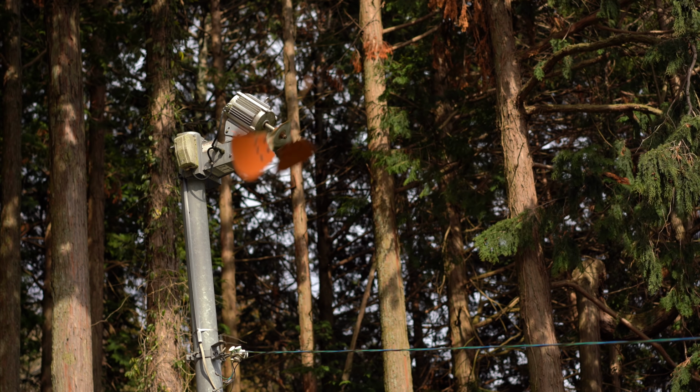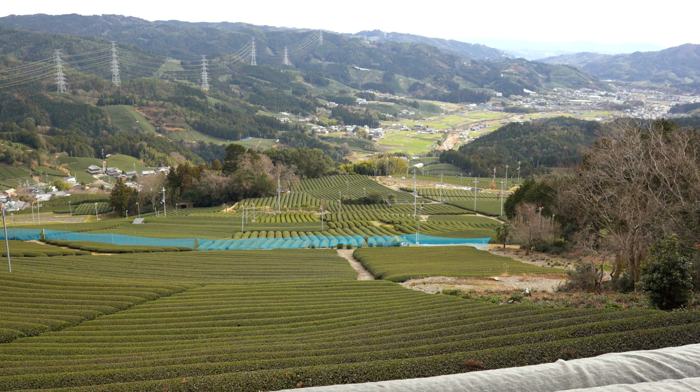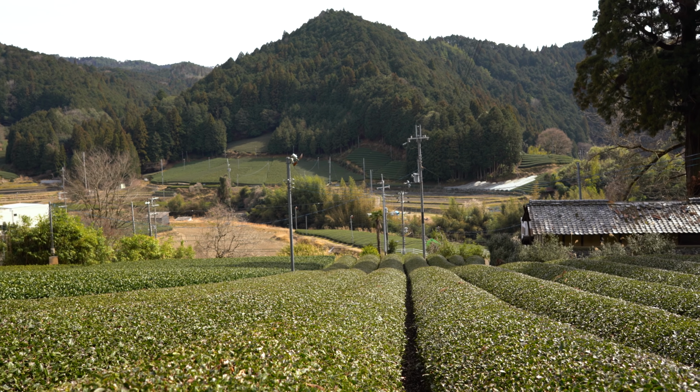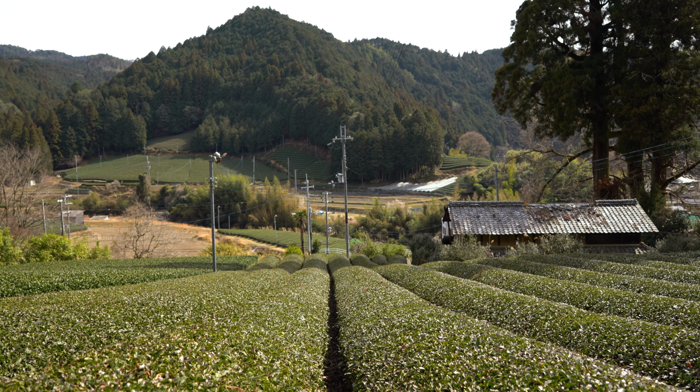They use fans with automatic temperature sensors to prevent frost damage. The fans work because the air just meters above the ground can be many degrees warmer, so they simply push that warmer air down, preventing frost from forming and damaging young tea leaves.